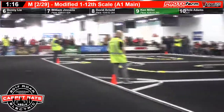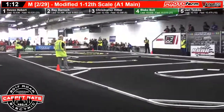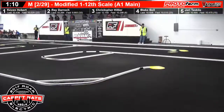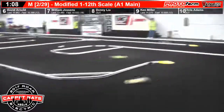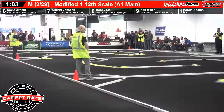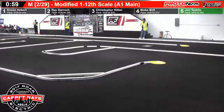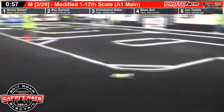Hebert 11-2. Ray Darroch 10-1. Gap between first and second showing at 3.1 seconds. Our leader Hebert through the S section down the protoform backstretch with 1:10 left to go, racers. 10-2 for Hebert, 10-7 for Ray Darroch. 1 minute left.